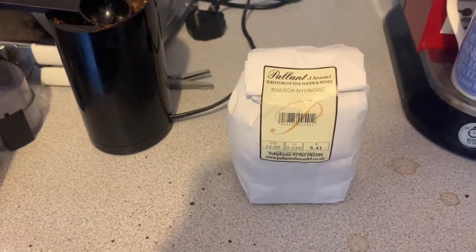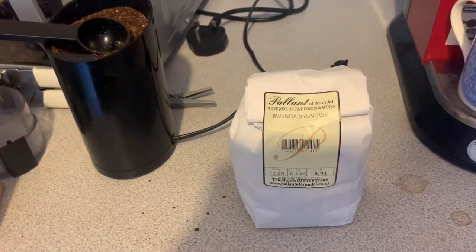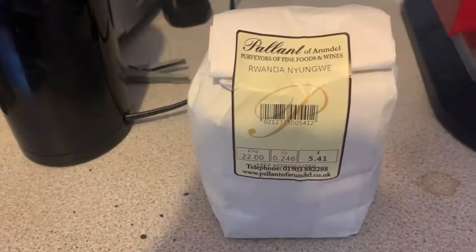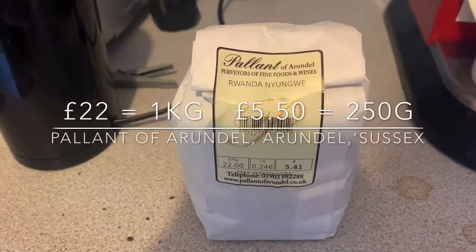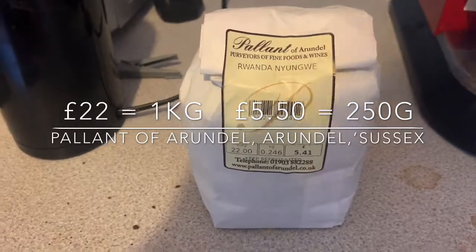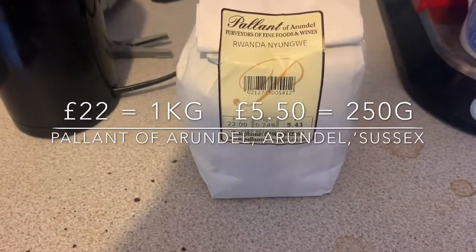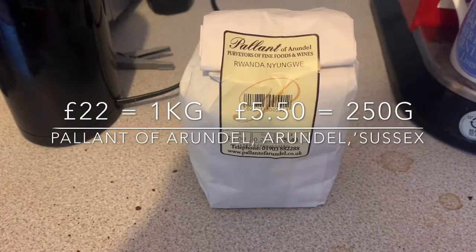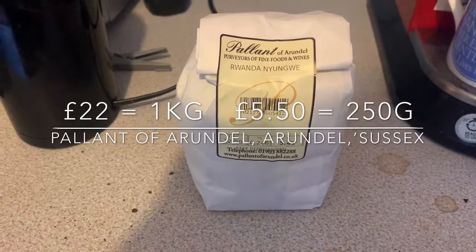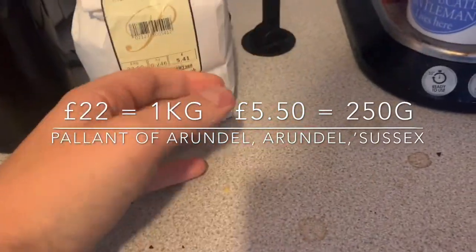And basically, how we find it. So the price is there, £22 per kilogram. So I've got £5.41 worth of it. So about a quarter of a kilogram. And, you know, it's about £5.50. Yeah. So let's try this out.